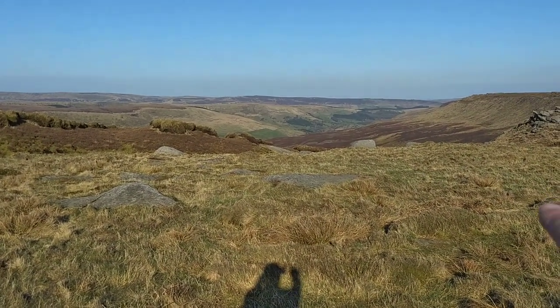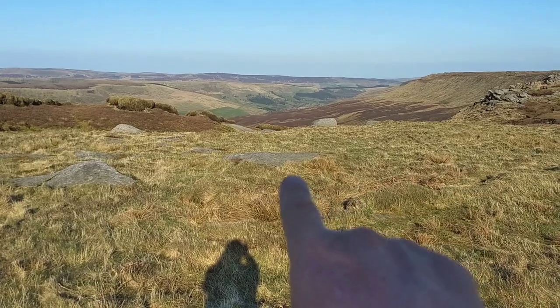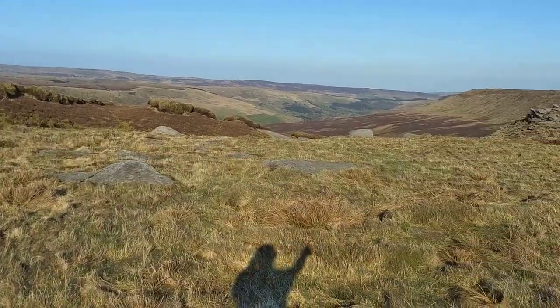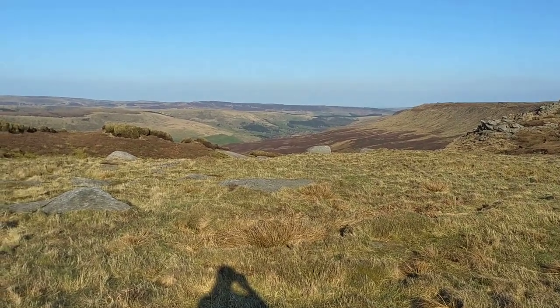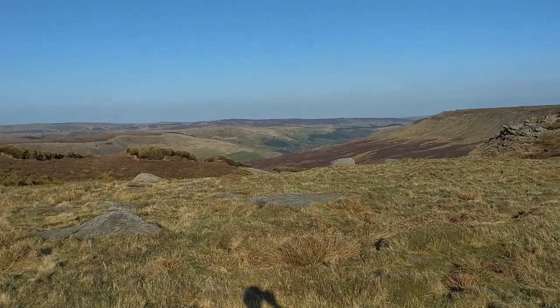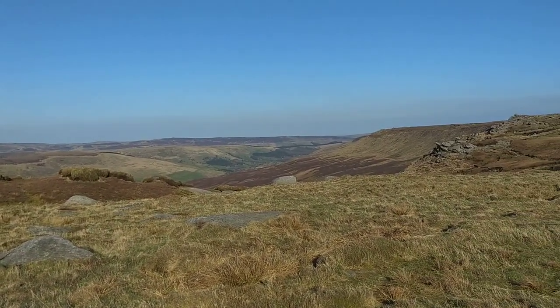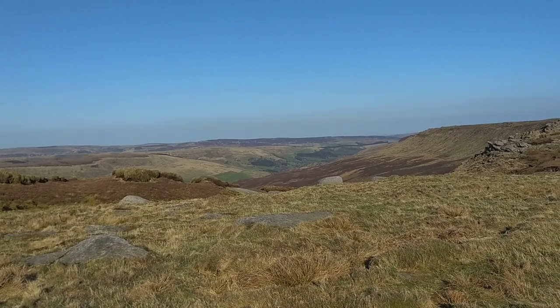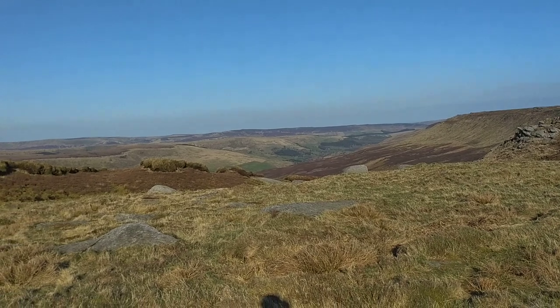I could have probably pitched over there. I've just seen some clumps there, but the path is running somewhere around here. So I don't want to be there, just in case in the early hours people do fell run, as you get at night, and same early in the morning, Friday morning, we might get people running around. I don't want to be right on their trail.